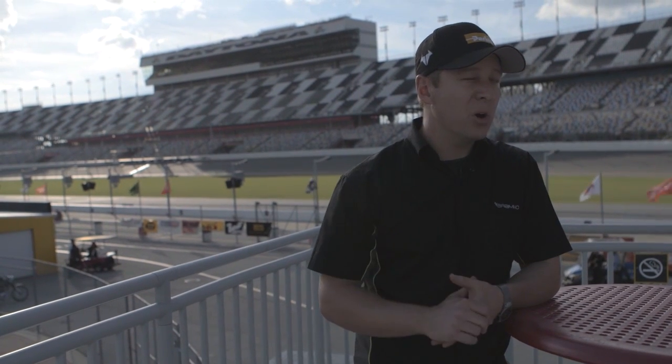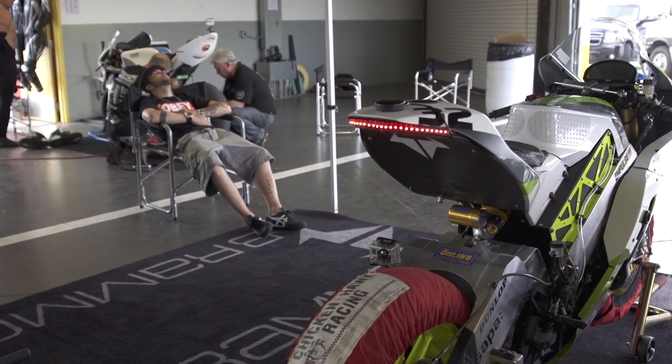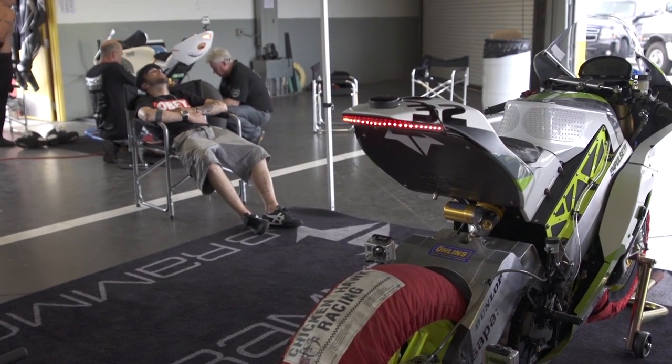Today was a good day, but kind of a mixed bag for Team Icon Brammo. We did get our first ever electric laps on Daytona, so we're stoked about that. Unfortunately, we started the day with no motor in Steve Atlas's bike, and we got the motor in, got the bike together, and then discovered another technical gremlin that kept him off the track all day.